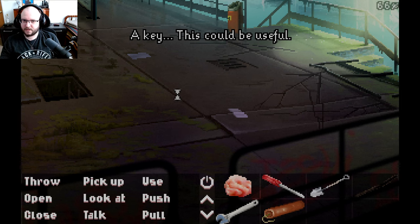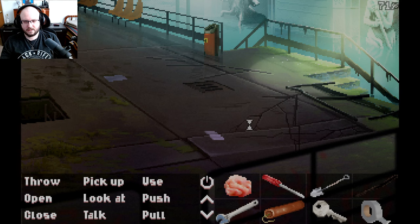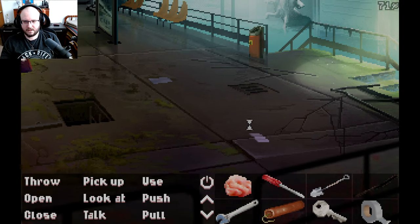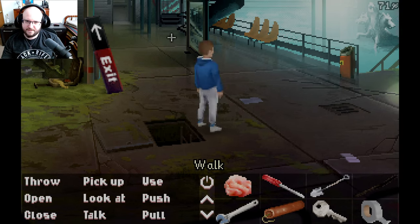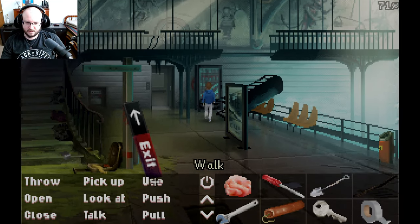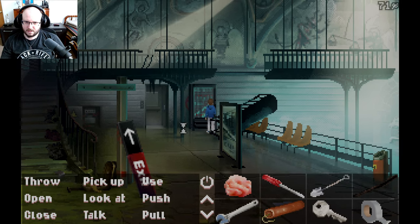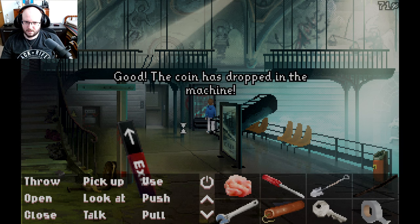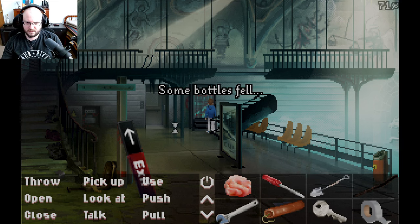A key. This could be useful. Some tape. Always handy. Okay. So we got lots of stuff now. Okay, maybe the key can fit in the slot to do the soda? Good. There we go. Huh? Got a soda, I guess. Some bottles fell. And we got change.